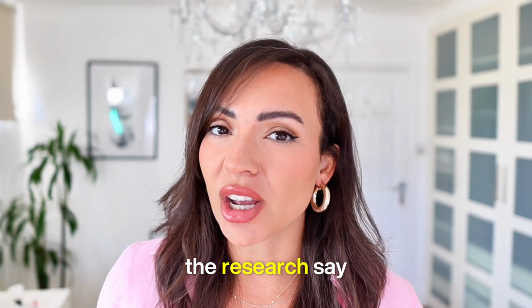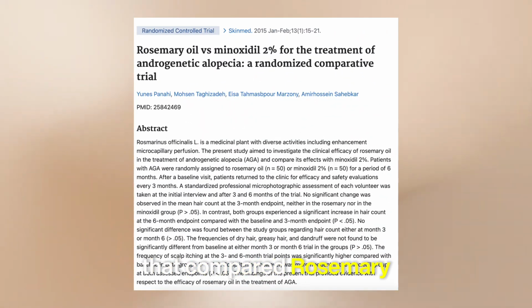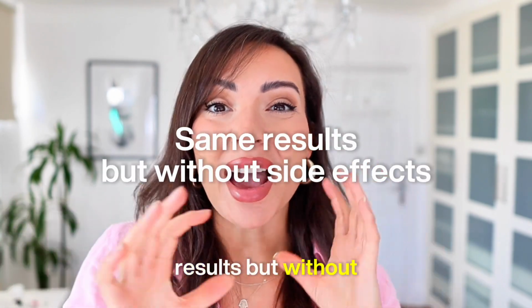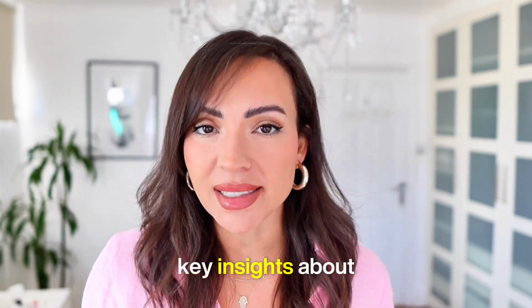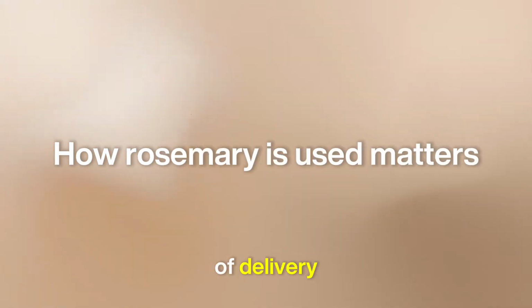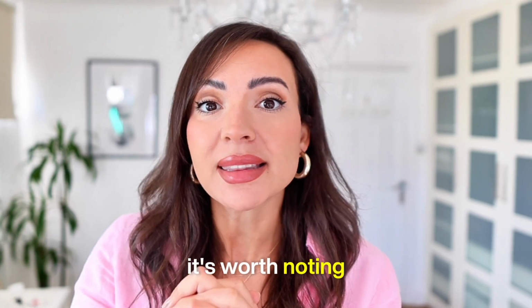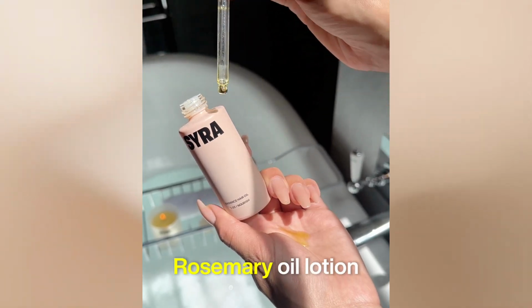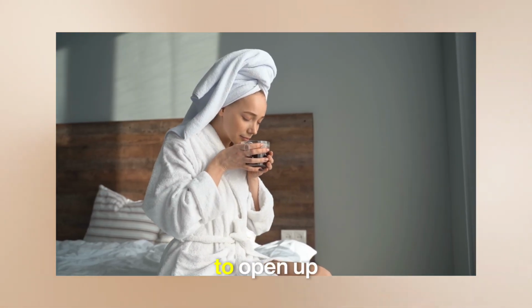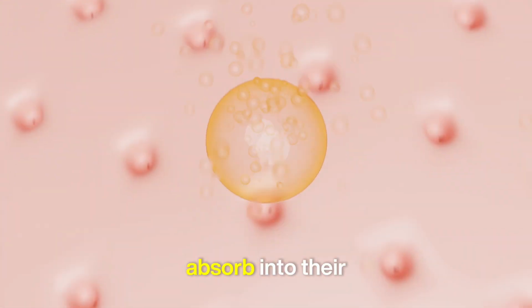So what does the research say about rosemary oil? There was a study done in 2015 that compared rosemary oil to minoxidil, and it saw just as much results but without the side effects. One of the key insights about the study was consistency and the way of delivery, i.e. the way that rosemary oil is delivered matters. It's worth noting that the participants had to use rosemary oil lotion every single day, and they used a hot towel to open up their hair follicles so that the rosemary oil would absorb into their roots.